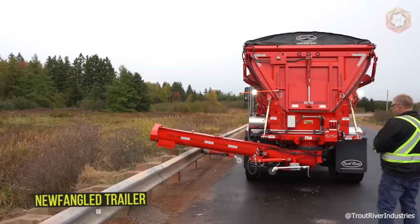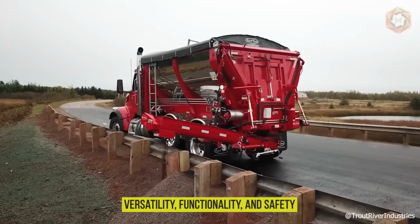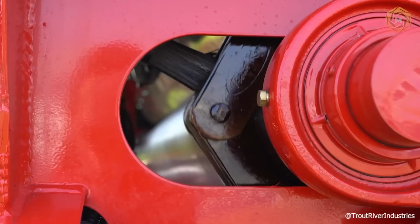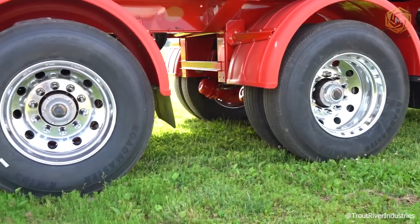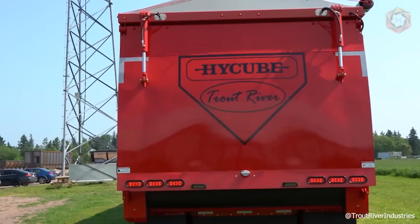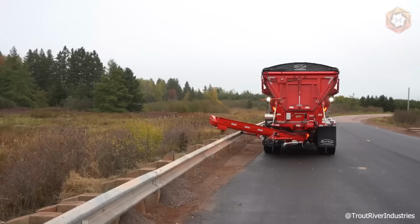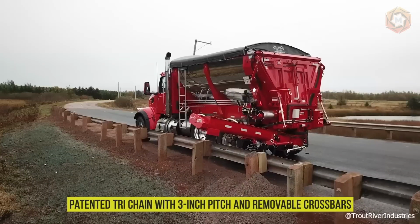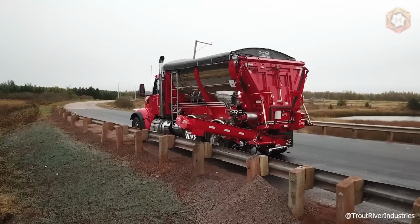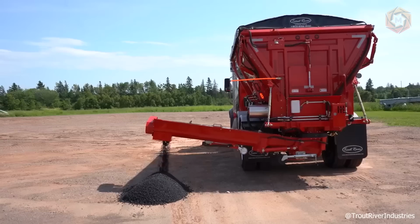The newfangled truck-mounted live bottom trailer that you see is a unit that offers the same versatility, functionality, and safety as the Trout River live bottom trailer. This unit allows you to work in tight, confined spaces without worrying about overhead obstructions. Some key features include a 34-inch wide conveyor system with a versatile all-season belt, forward and reverse control for the conveyor belt, and hydraulic feed and return lines. Other interesting features include the patented TRI chain with 3-inch pitch and removable crossbar, an adjustable chain lubrication system, and a pneumatically operated and electrically operated rear door opens 90 degrees.